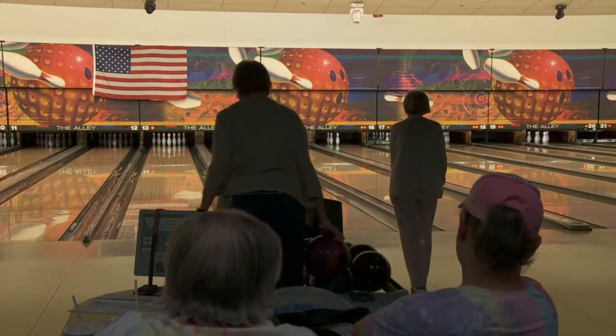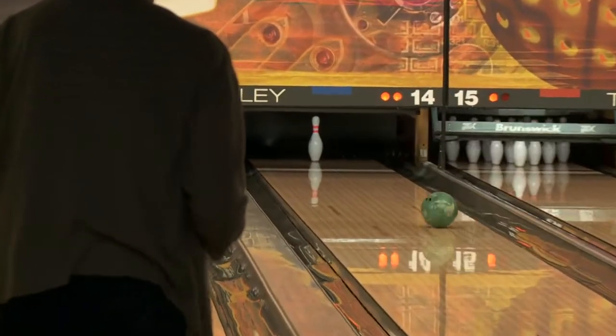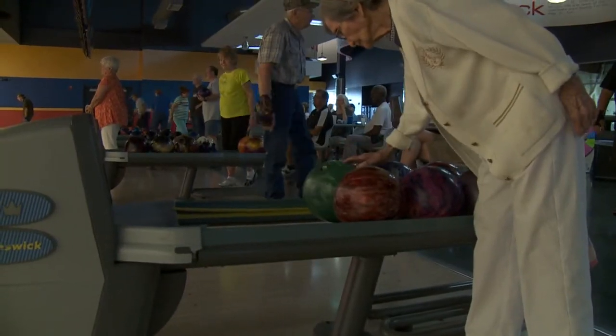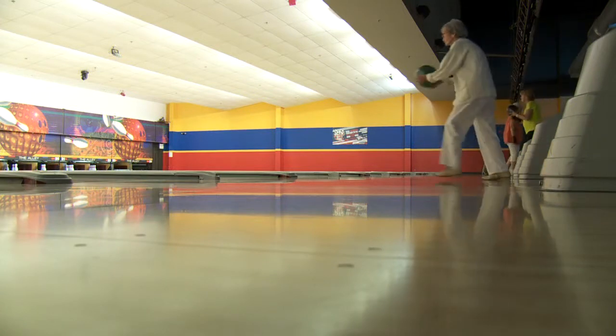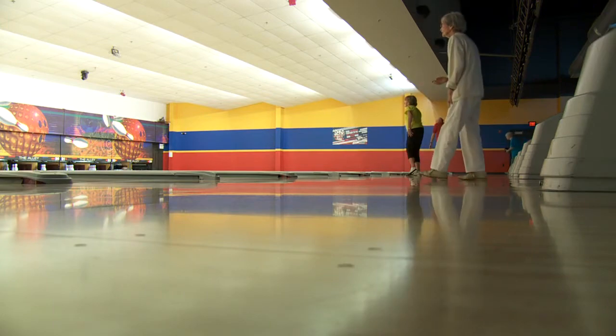Her average is 114, but Maggie has been known to get a hot hand and roll in the 200s on a good day. Her personal best is 235. I like to win. What makes her skill all the more impressive is that her eyesight isn't good enough to see the pins. How do you do it then? Well, I look up above and know what I have. But how do you throw the ball? Well, what do you aim at? I kind of know just about how to let it go. I don't know how to tell you that. From practice, after you do it long enough, you know.